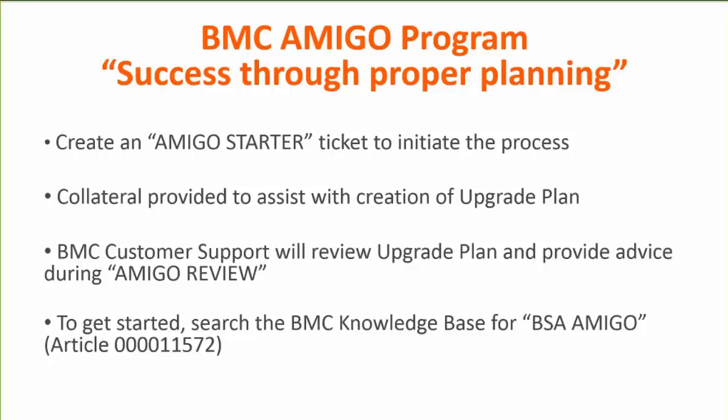BMC support will provide feedback on the upgrade plan and also discuss any recent developments which are related to the upgrade, such as recently released hotfixes, etc. The final upgrade timelines are confirmed, and the process for enlisting off-hour support, if needed, is discussed, and the BMC on-call team are made aware of the customer's upgrade dates and the Amigo case details.